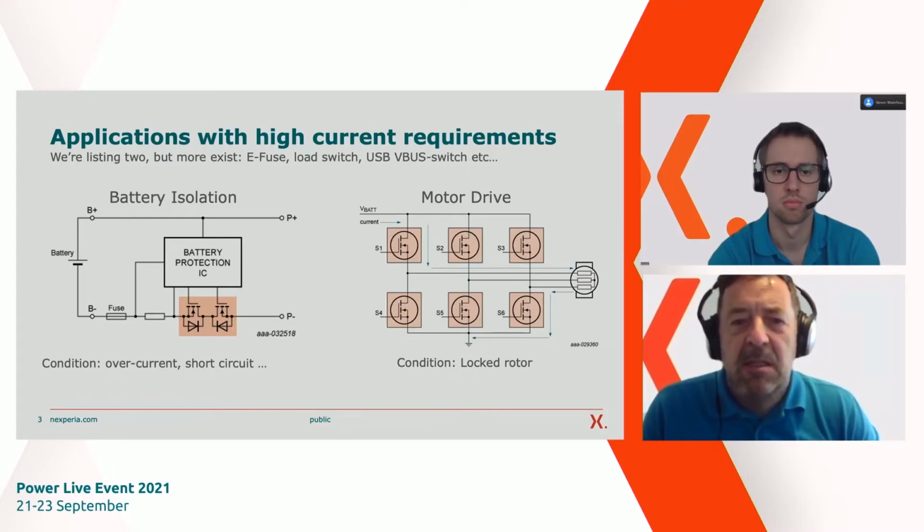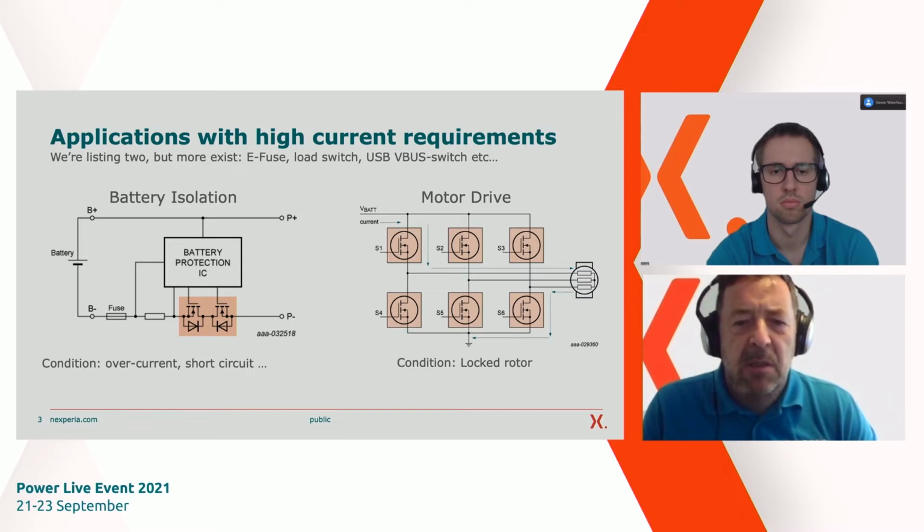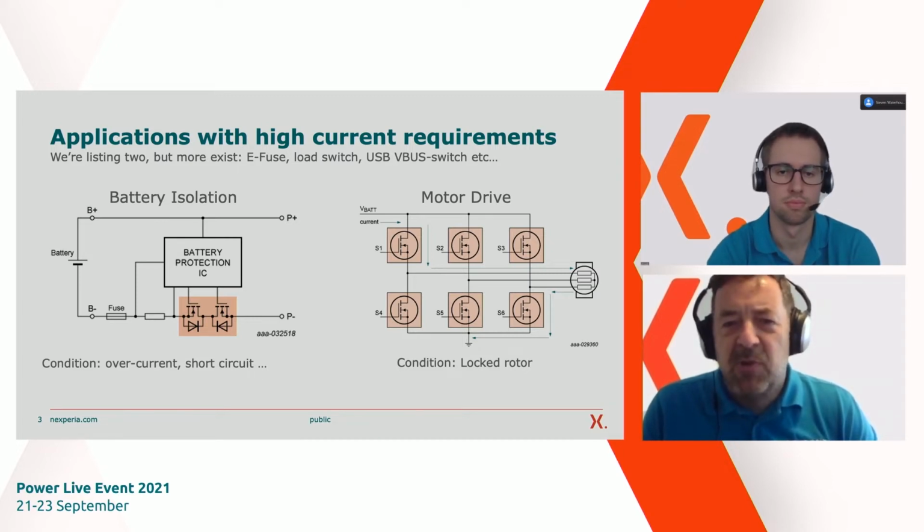However, there are certain situations, for example with battery isolation or with motor drive, where there are fault conditions. With battery isolation, if there was a short circuit, then there'd be an overcurrent situation. And with the latest battery technology, lithium-ion batteries, it'll give you a very high instantaneous current. It may take a few seconds for us to isolate that battery from the load.